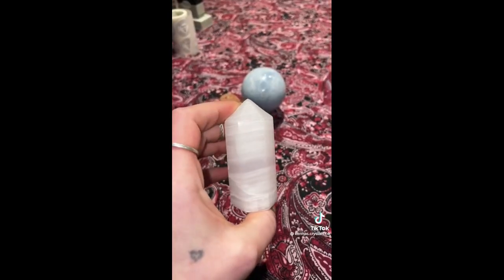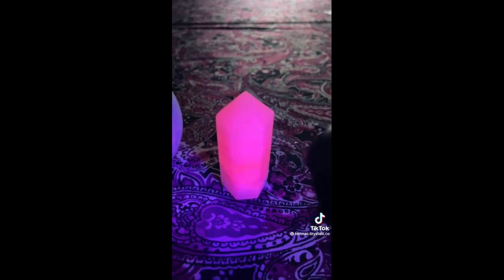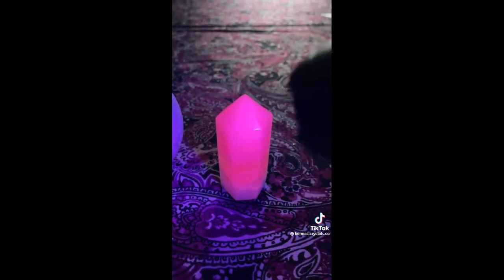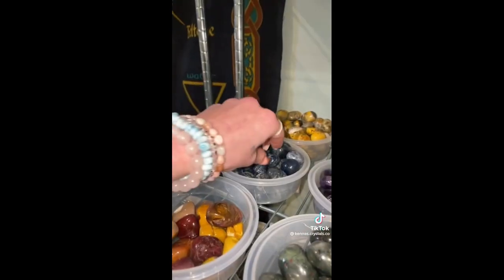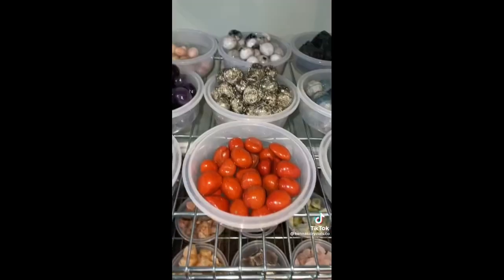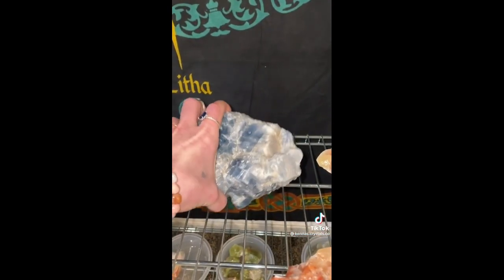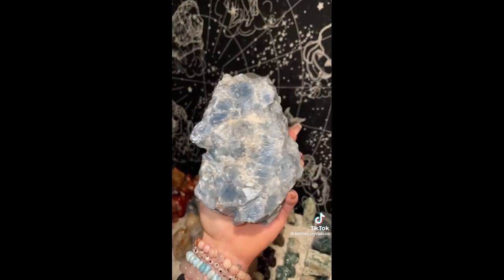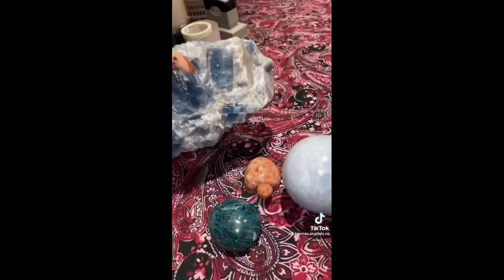She also got a pink manganese calcite tower, and you guys already know I have to show you the UV reaction. And here it is. That is so cool. I'll never get over that. She also ordered a raw sodalite. We'll give her two. And a tumbled sodalite. She also got tumbled red jasper. An XL blue calcite chunk. This is so beautiful. I love calcite so much.